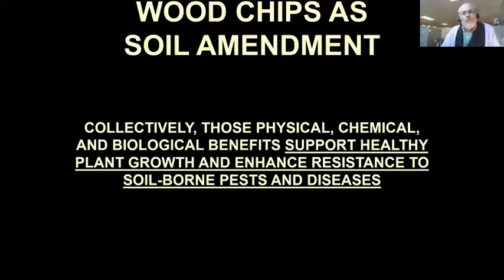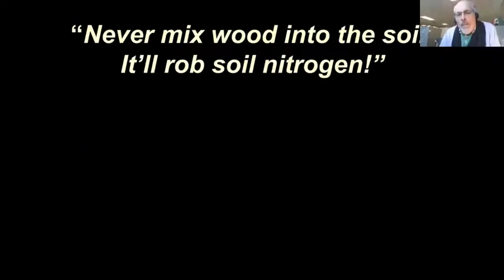So if wood in soil is such a great idea, why isn't everybody doing it, right? Why isn't everybody adding wood as a soil amendment when they can? Well, I think it all comes back to a myth that most of us live with, and it's this myth of never mixing wood into the soil because it'll rob soil nitrogen.